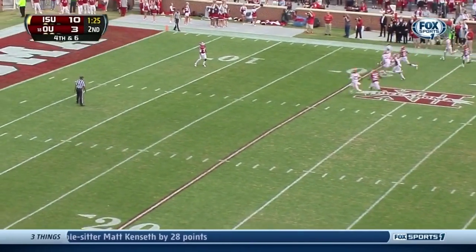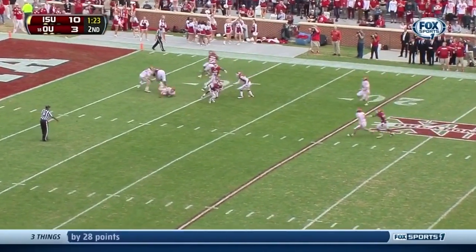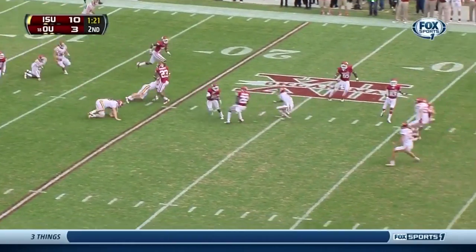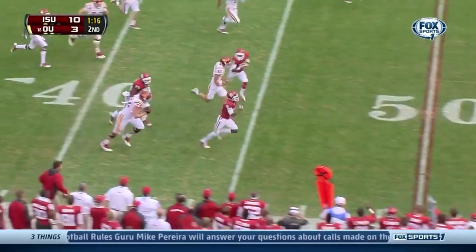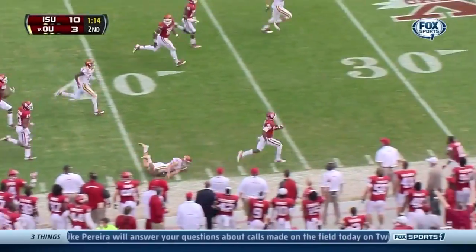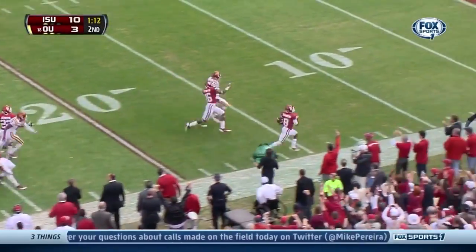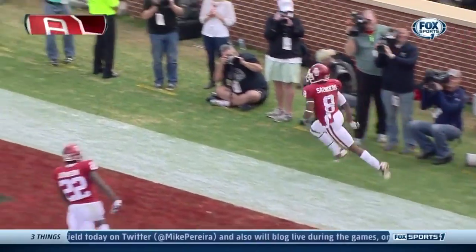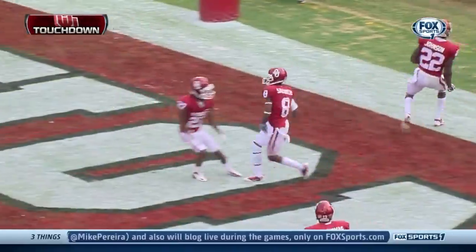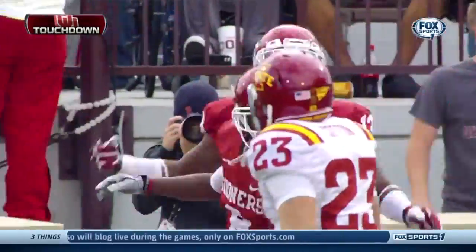Vanderkamp kicks this one down to Saunders, who's going to try and return it from the 10-yard line. He slips a tackle and he's free. Running near side. Saunders across the 40. He might go. Jalen Saunders bringing life to Oklahoma on senior day. Give him 6. A 90-yard return.